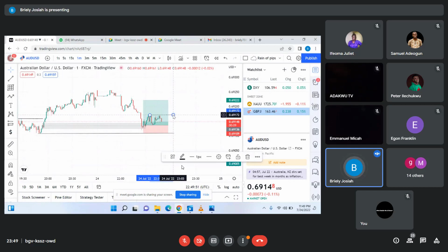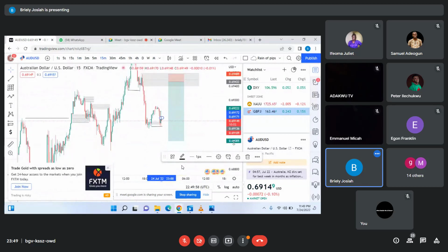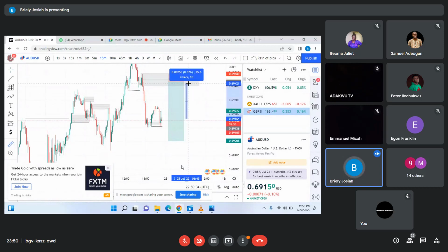And for AUD USD now, I'll be watching out for this high to be broken. Then I need a pullback before I'll take it. Then my take profit will be somewhere here, from this point down to this point, before I start selling down using confirmatory entry.